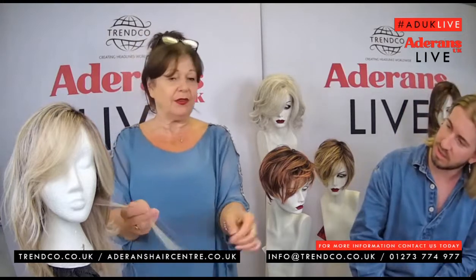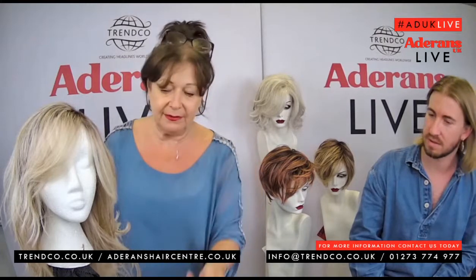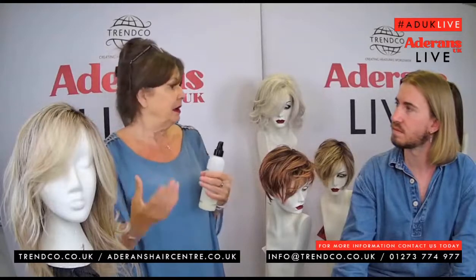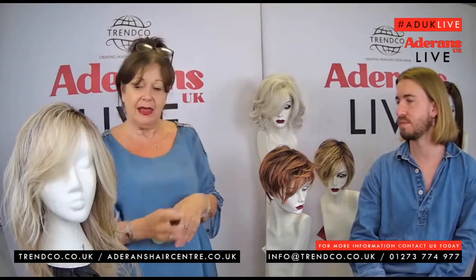And what have you just sprayed? Just to make sure that you're not going to damage the fibre. And before you put any heat on it as well, we've just sprayed it with the moisture protection. It smells really good. That's why I was asking. Straight in there. A new perfume. What's that smell? So that's the moisture protection that we actually use. It's part of a range of shampoos and conditioners that have been formulated to be used with high heat fibres. Okay. So fibres that you can actually put heat on.